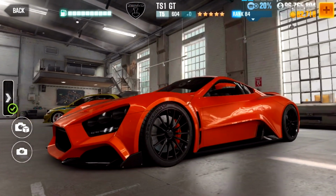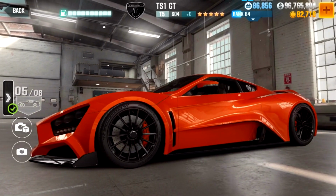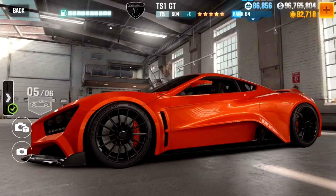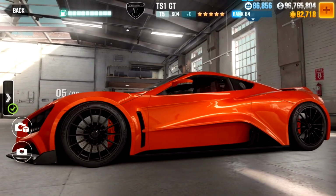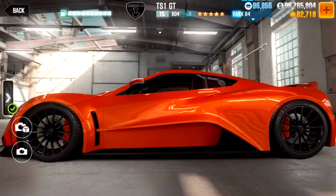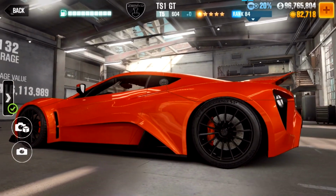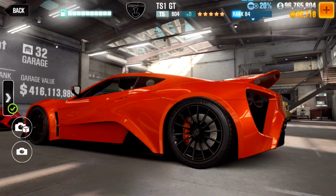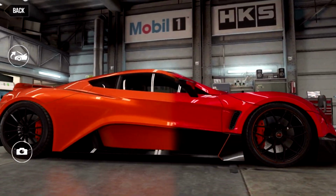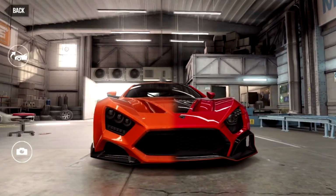So first we have an Evo Cup for the Zenvo TSR-S, and this car is just wow. Compared to all previous Evo Cups, with the exception of the SC18, the Evo Cup prize was a special livery or minor changes made to the model of a car that was already available in game. Maybe the Aventador Liberty Walk is also debatable as being different, but where I want to go is the fact that the TSR-S is a big change compared to the TS1 GT on almost all aspects.